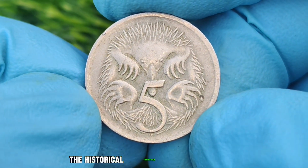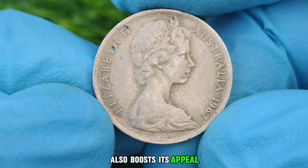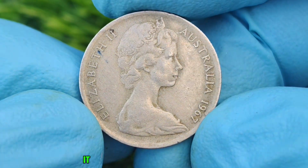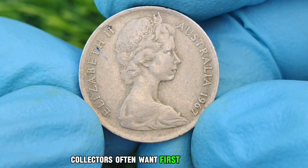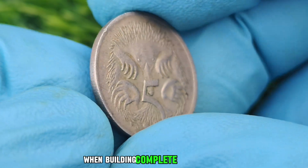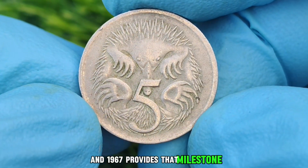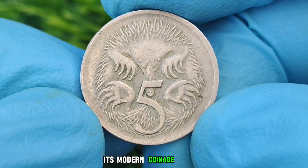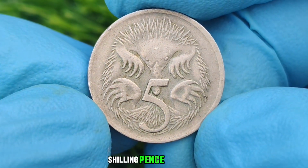The historical significance of the 1967 issue also boosts its appeal. As the first full year of decimal 5-cent coin production, it has a special place in collections. Collectors often want first-year examples when building complete decimal sets, and 1967 provides that milestone. It marks the moment Australia was fully embracing its modern coinage system, leaving behind centuries of the imperial pound-shilling-pence tradition.